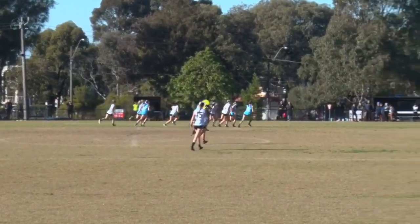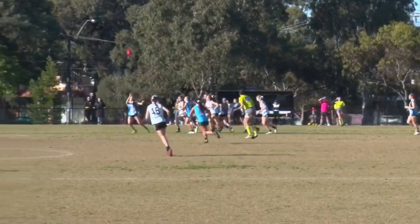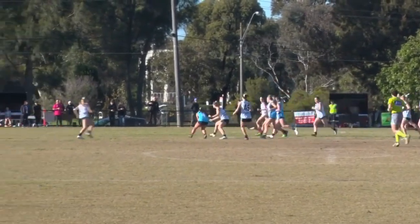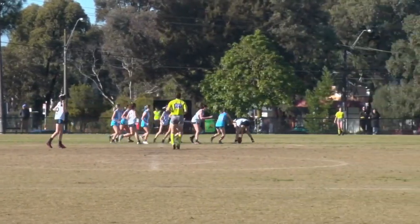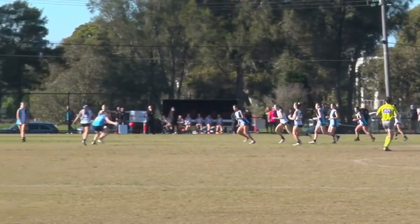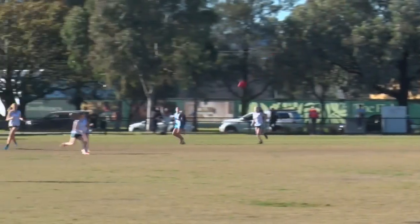Even ruck contest between the two rucks there that time as the ball dribbles its way out towards the outer side, but the YJFL very quick to quell that push forward and try and get it back on their terms, but can't quite move it forward. Proven, a little kick forward. Didn't find an intended target, but it works out okay for them. They get to half forward now.